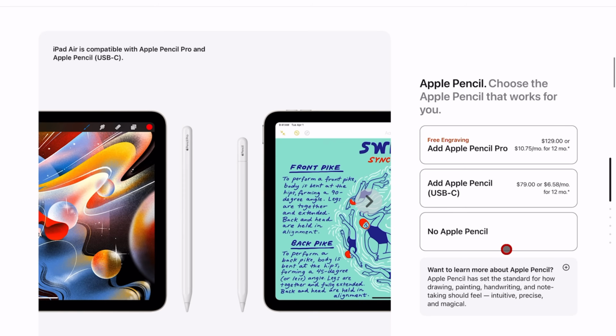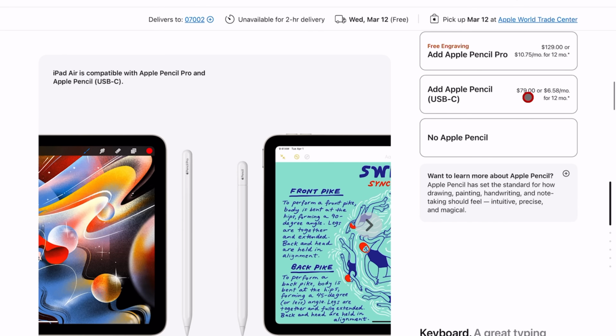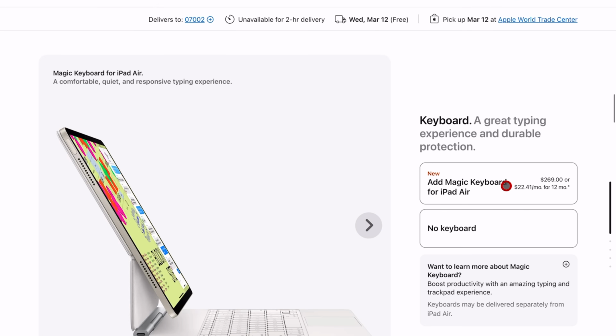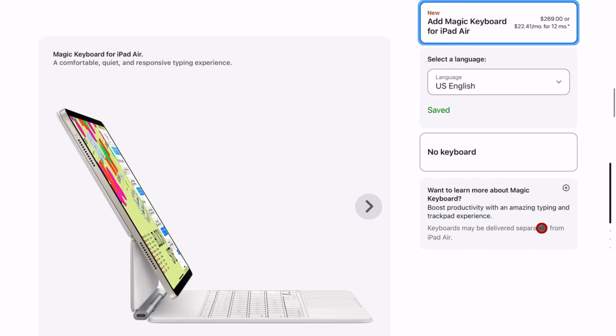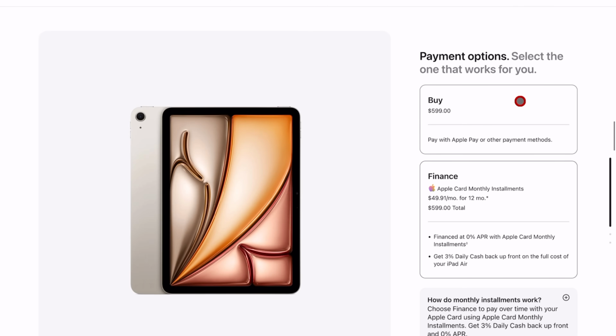But for all intents and purposes, if you have an M2 iPad Air, there's no reason to upgrade at this point because you're not getting anything different aside from going from M2 to M3. I thought Apple might throw the C1 chip in here as another testing ground in the iPad space for data connectivity, but for now, again, the only difference is M2 versus M3.